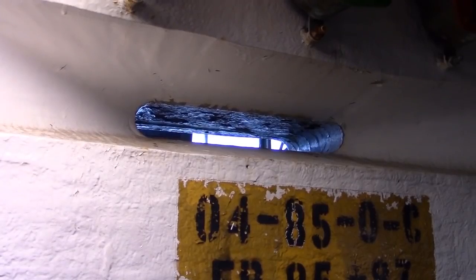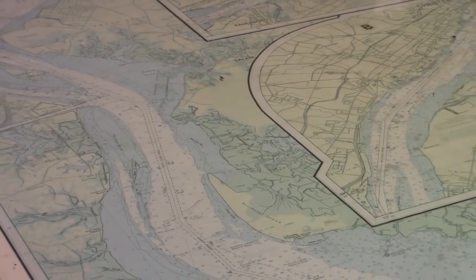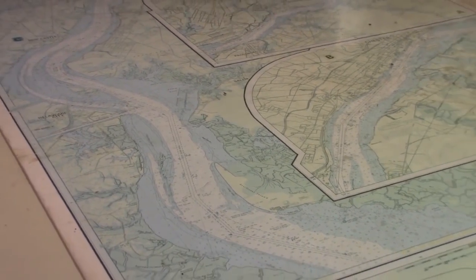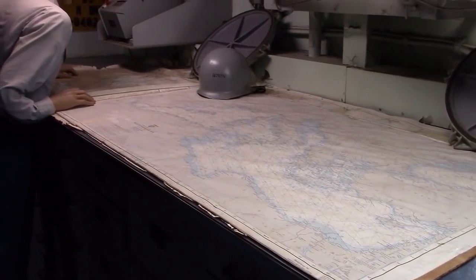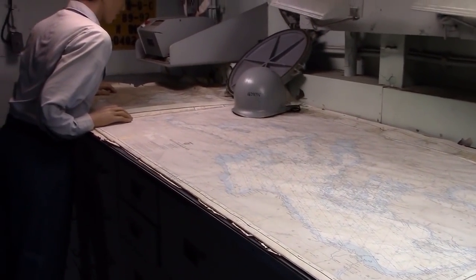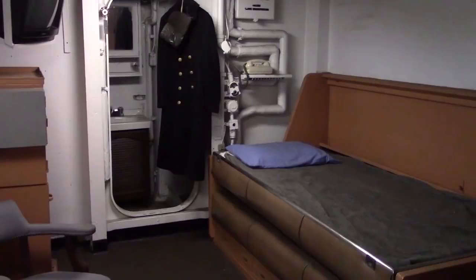While the helmsman could not see much out of the tower, this did not concern him. Navigation was accomplished in the chart house after the tower, where navigation charts told the crew everything about the water depth and currents. Later in the New Jersey's career, navigation radar also became available. The captain's sea cabin is located just off of the chart room. While the ship is at sea, he is required to sleep here, so if an emergency rises while he is off duty, he can be on the bridge immediately.